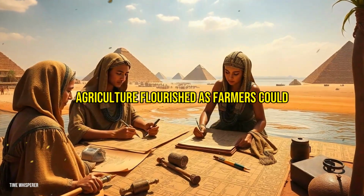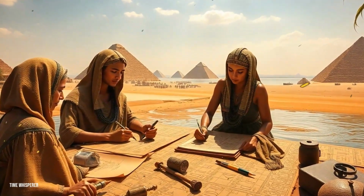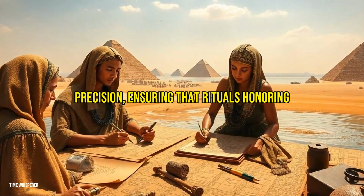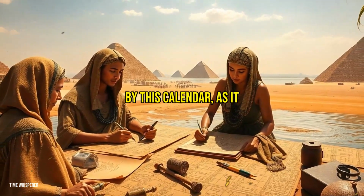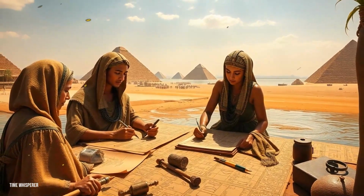Agriculture flourished as farmers could plan planting and harvesting with confidence. Religious festivals were scheduled with precision, ensuring that rituals honoring the gods were performed at the right times. Even daily life was shaped by this calendar, as it provided a structured way to organize work, trade, and governance.